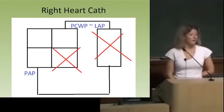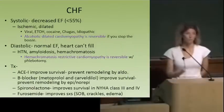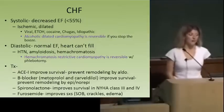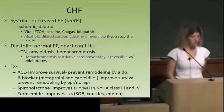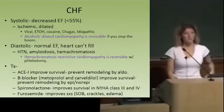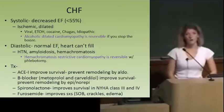And then hemochromatosis causes a restrictive cardiomyopathy, which is diastolic dysfunction, and that's also reversible with phlebotomy. So if you reduce the overall iron overload in the body, you can get some of your ejection fraction back, which is nice. So treatment of CHF, remember the medications that improve survival. Remember ACE inhibitors have been shown to improve survival, and beta blockers as well, for the same reason. They prevent remodeling in the ventricle. ACE inhibitors because they block aldosterone from remodeling, and beta blockers because they prevent epinephrine and norepinephrine from remodeling.